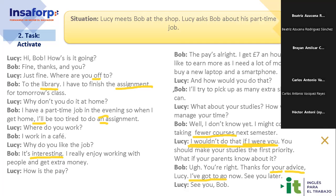How is the pay? The pay is all right. I get €7 an hour. I would like to earn more as I need a lot of money to buy a new laptop and a smartphone. Okay, and how will you do that? I'll try to pick up as many extra shifts as I can.